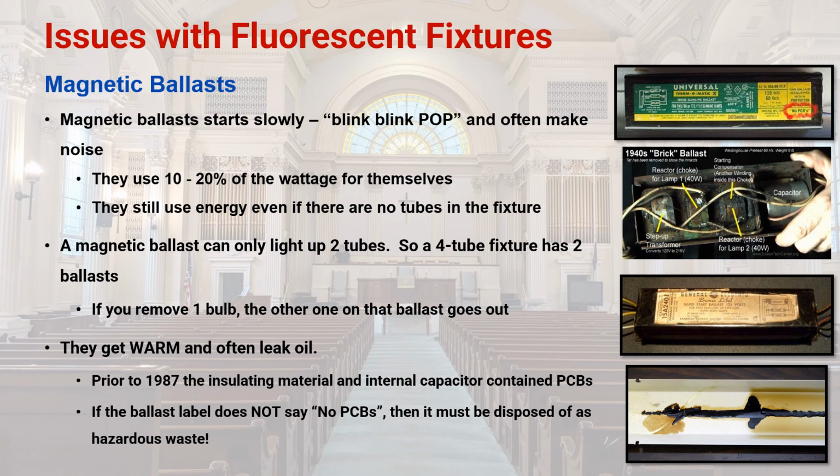Prior to 1987, the insulating material inside this ballast and a capacitor inside this ballast for power factor correction both contained polychlorinated biphenyls, or PCBs. This is a suspected human carcinogen. So after 1987, PCBs were banned from magnetic ballasts. Also, the ballast labels had to be marked no PCBs. So if you check your ballasts and you do not see the words no PCBs on the label, or if the label has dried up and fallen off, you have to assume it's hazardous waste and call the authorities to remove that.